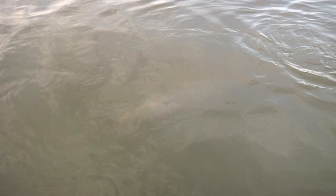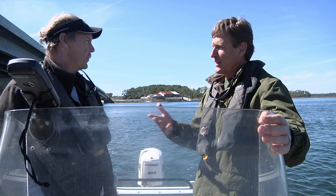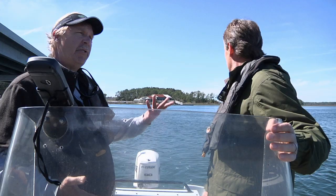And we're seeing more boat strikes as people, out of ignorance more so than intent, feed these animals. Yeah, people think they're doing the animals a favor when in reality they're hurting them. Oh yeah, they're just training them to come to the most dangerous place in their life. But amazing animals, and again, they're very curious.